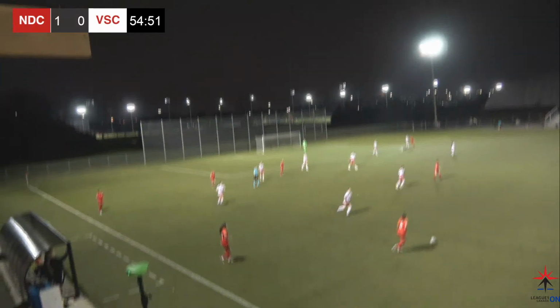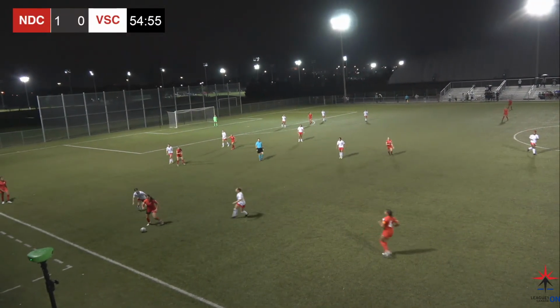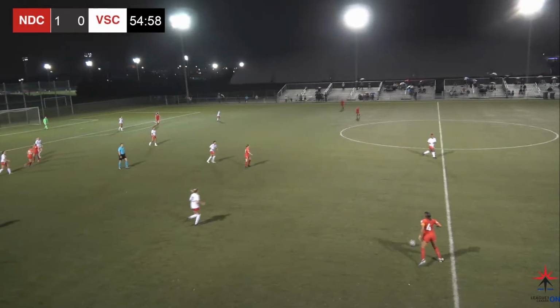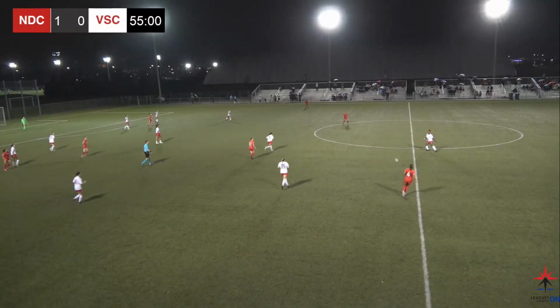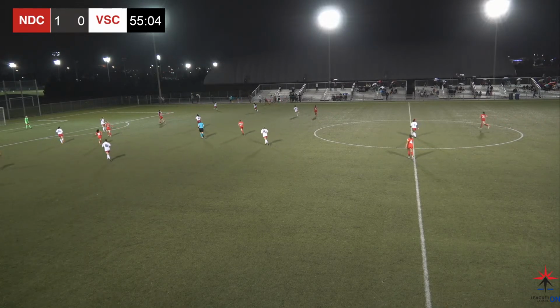Maloof telling Zoe Marcassini, let's just keep it. They're going to try and maintain possession here for this next little spell. See how effective that is against this very difficult team to play against in Vaughan.